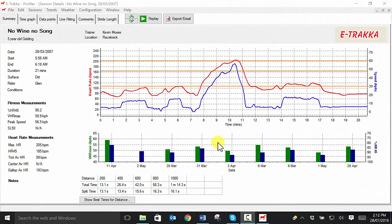Okay, now let's have a look at a stayer's profile. Here we have No Wine, No Song, winner of $1.4 million and the 2 Mile Sydney Cup. The horse never won under 1,550 metres and shows a typical pattern of the elite stayers.